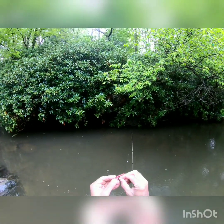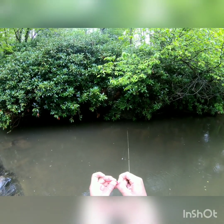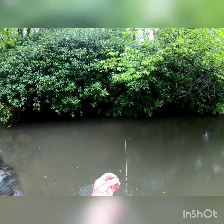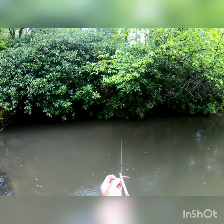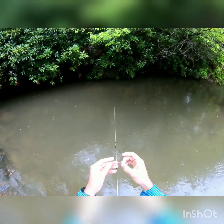All right. So these worms are rigged just like that. That hook got straightened a little bit, so we're gonna bend that back. There we go. All right. Good deal.